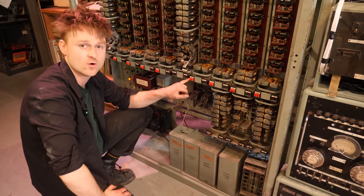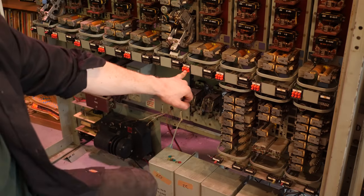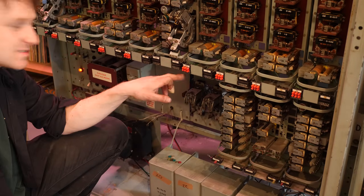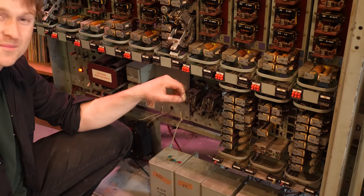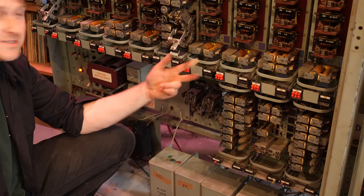The other thing is, all of these have these tag boards on them. And that's the other thing. All of the relay boxes have these, and there's always a different way of plugging them in or unplugging them to either seize a line or make something not connected or to test something.